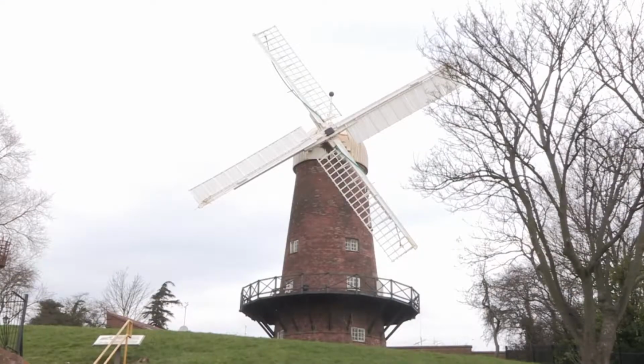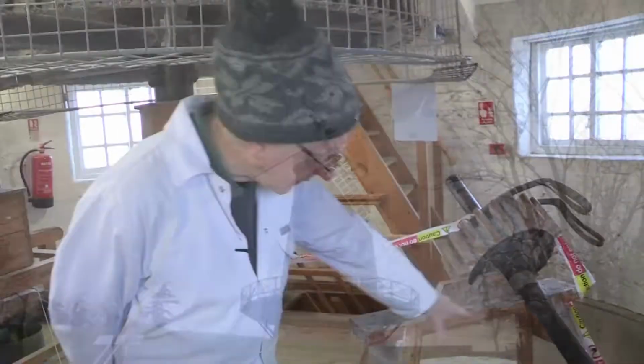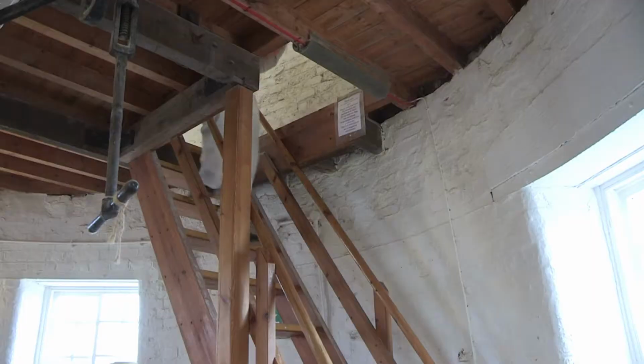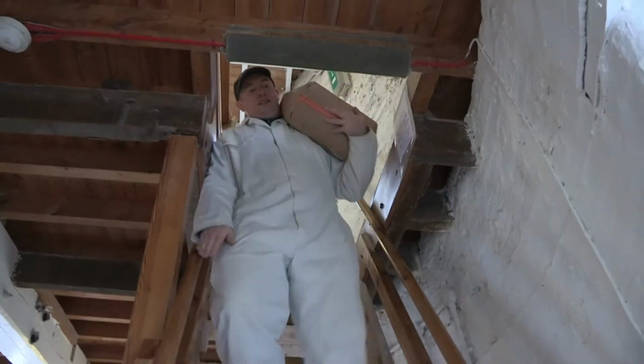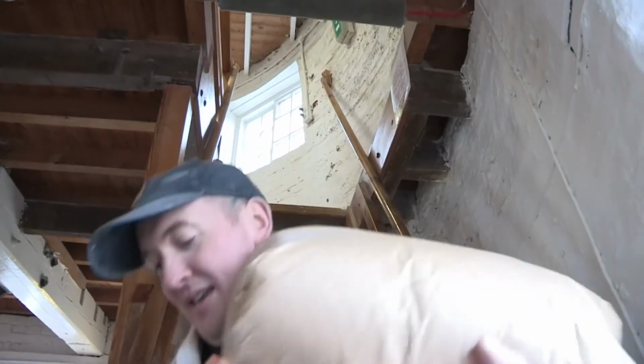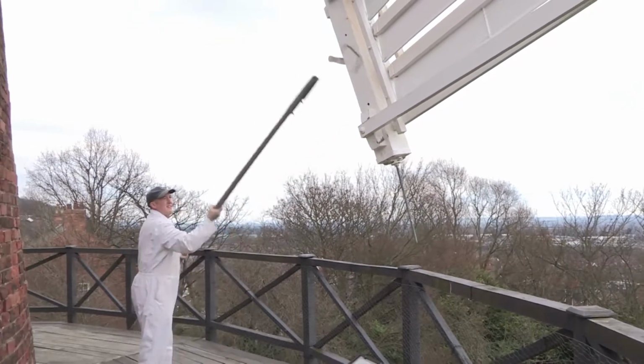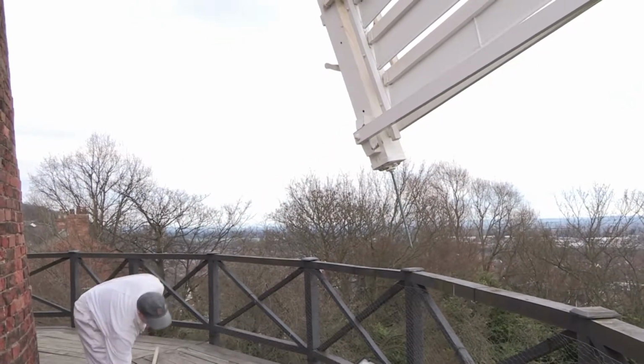And there have been some big changes here in that time. David Bent was the miller here from 1985 right through to December last year. John Bellingham has taken his place. David was here for over 30 years. He was here from the renovation of the mill right up until last December. I was apprentice to David for 3 years before I actually took over from him.